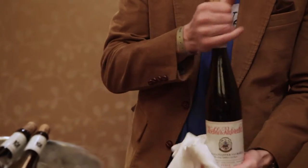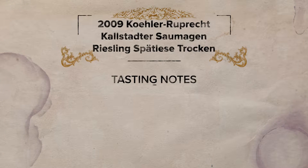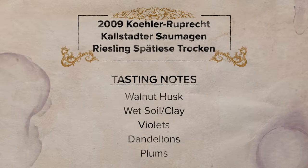All right, so the wine is a Kohler Ruprecht, 2009 Spätlese Trocken. It is bone dry, so really kind of more velvety and broad acid instead of that sort of steely, racy acid from the Mosel. Tasting notes are awesome. Some nutty, sort of like walnut husks, sherry type notes to it. Some wet soil, wet clay. Also really outstanding floral notes. Some violet, some herbaceousness, almost like dandelion in there as well.